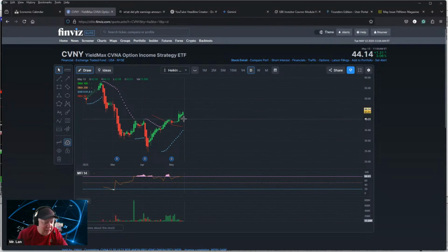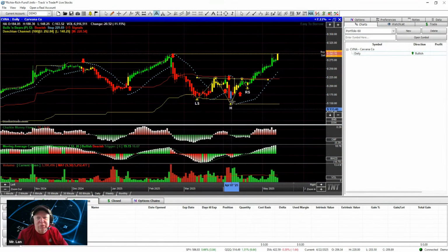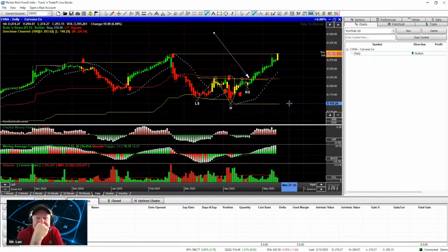I got too many. I'm writing an article in Pit News Magazine, so we're going to come over to CVNA. And they tried to make a little Head and Shoulders in here, but it was kind of ugly. But there it is. There's your little Head and Shoulders formation. And so there was your break right there. There was your sign. Look at that, baby, go. It just went straight up, just like Palantir.